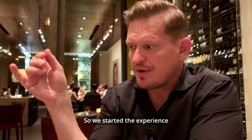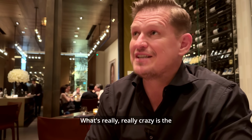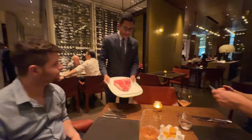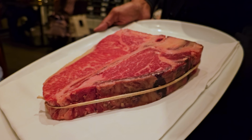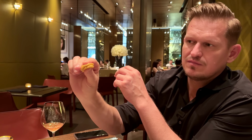So we started the experience, we already had a glass of champagne. They wrote a special menu for us. Well, what's really, really crazy is the atmosphere of this place. I love it. Before the first bite, they presented tonight's main course. Now that is a steak, my dear friends. Beautiful. We warm up with some warm cheese puffs, grissini, and the good old bread and butter.